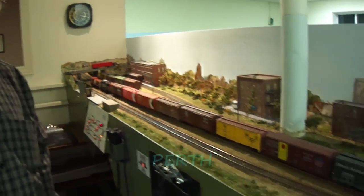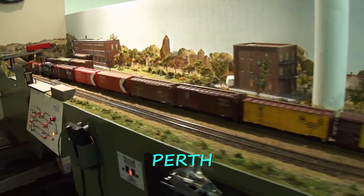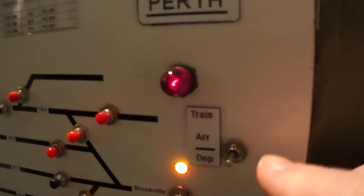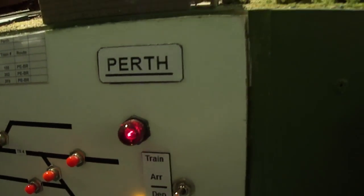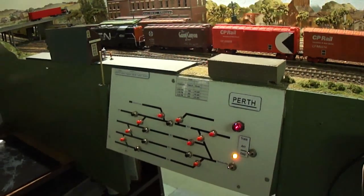And this is Perth, the other terminus. Okay, at the end of the line. Yeah. Okay, so this train's just arrived. So what you would normally do as it arrives is you'd have a look at your panel here. And down here, you have a switch that currently is in the middle. So you click it up to arrive. And that would indicate that the train has arrived.